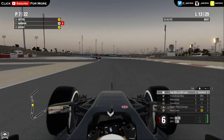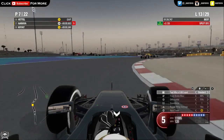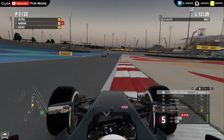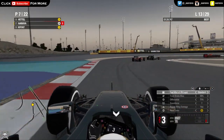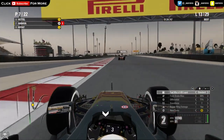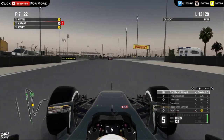So at the moment, we're only P7. I'm hoping that that's because people are yet to make their pit stops up ahead. Otherwise, it looks like all of us have lost time to other people in this Grand Prix. And so we've gone from essentially battling for 1st and 2nd place to battling for about, I would say, P4 here, because obviously we've got 3 cars ahead of us from P7.